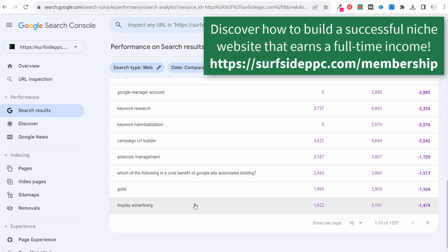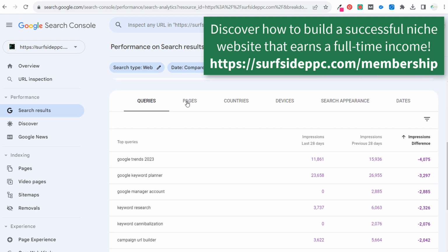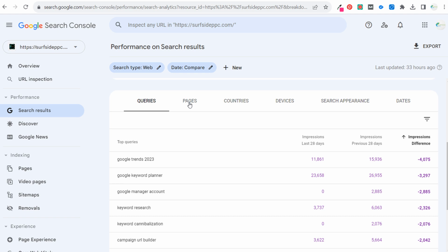But basically what I'm trying to do is see the search terms and pages that I've dropped on my website, Surfside PPC. I didn't see any major differences from the core update. I saw a slight drop, but basically my traffic is pretty much back to where it was.